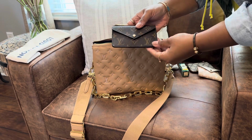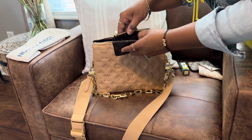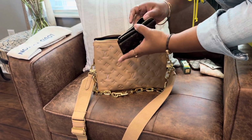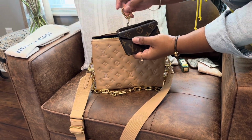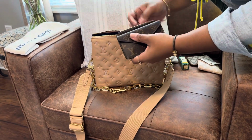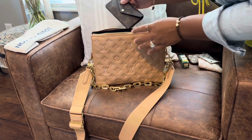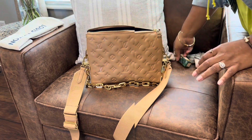It's the Recto Verso, and it's just one of my favorite wallets to use. You've got a pocket there, you've got these in the back, you've got a zip compartment, and it works as a key pouch as well. So not a key pouch like you can put your keys on it and just let them dangle, or you can clip this to your belt. So it's one of my favorite wallets, card case, I should say. So I will put that in here.